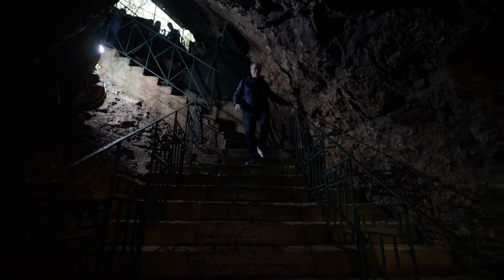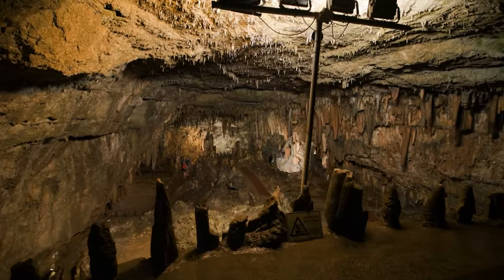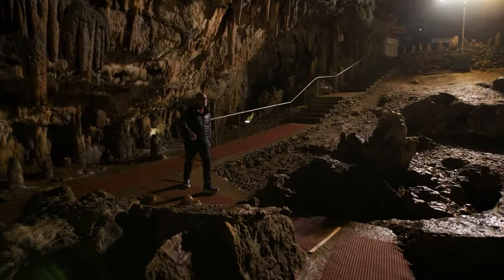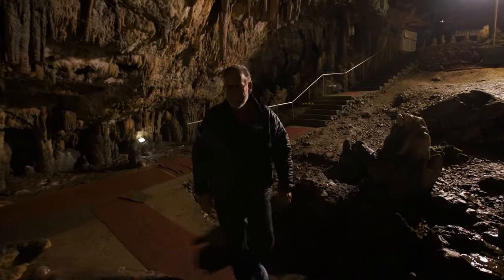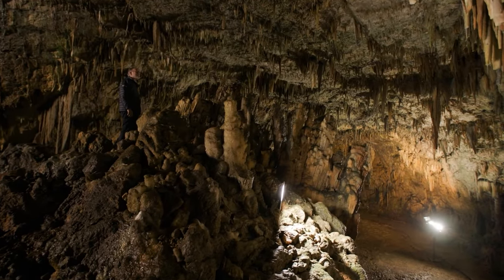As you descend into the Drogarati caves, you'll step onto a natural platform called the Royal Balcony, overlooking a large chamber with outstanding acoustics, a perfect place to host a concert, which they do from time to time.